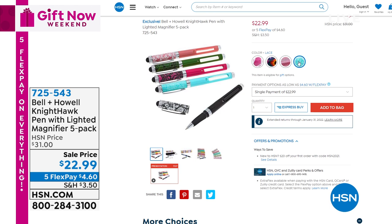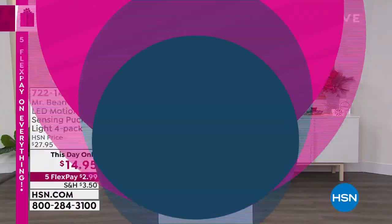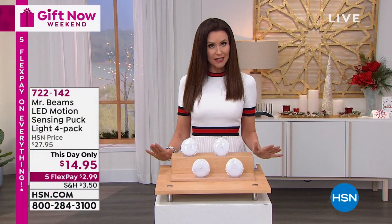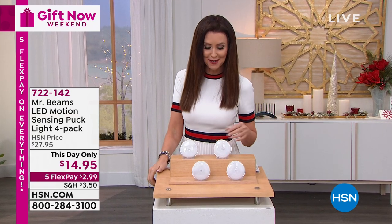I told you we were gonna have some great stocking stuffers. That one is just one of my favorites, and it's great at $4.60. You can actually sort of keep them and hand them out to people as you go along as great little pick-me-up gifts. So that's a great option. That's coming up toward the end of the hour, but if you gotta go to sleep, go ahead and order yours right now.